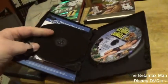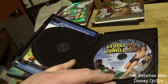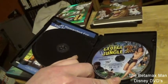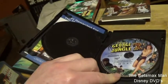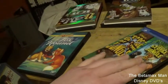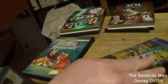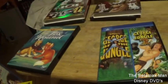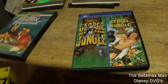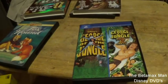And then we have George of the Jungle 2. Now, they've got him made up to look like the original actor, but it's obviously not the original actor. And these discs were mastered off of videotape. They were mastered off of an analog source. And they didn't even use a time-base corrector to correct the color bleeding that happens with some of the analog videotape recordings.